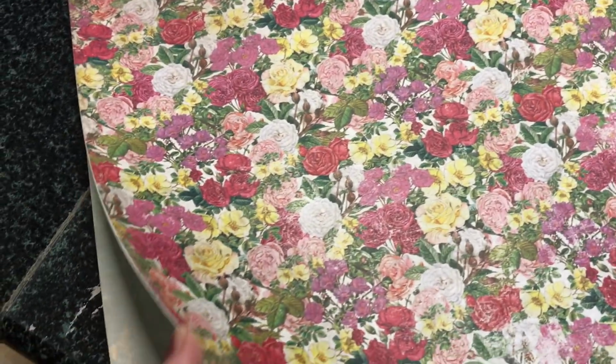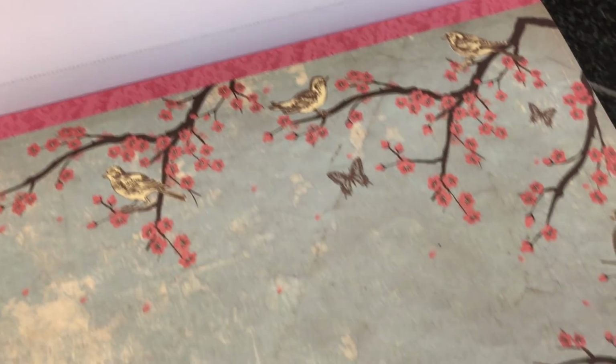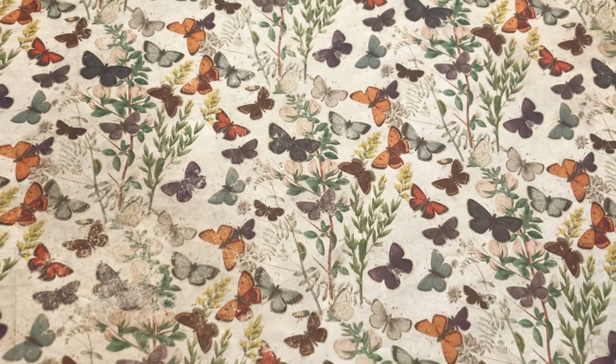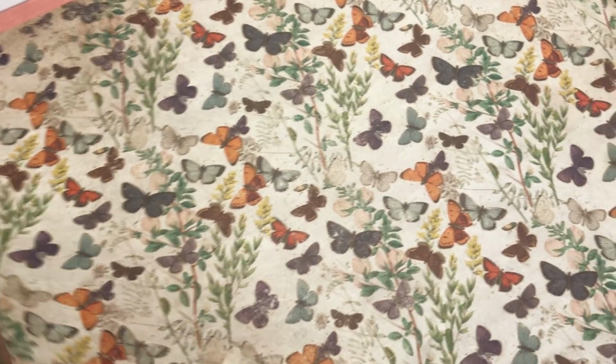There's another floral like this. I can't wait to use this in a junk journal. It's going to be so pretty. I actually have some fabric that kind of goes along with this, kind of matches, and I was thinking of doing that. Even this, I feel like is a little bit more in the Tim Holtz style than Recollections normally is, so it's kind of nice to see.